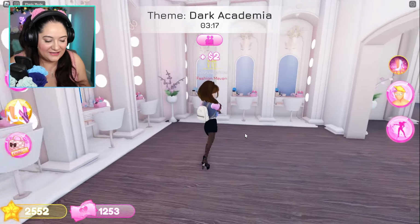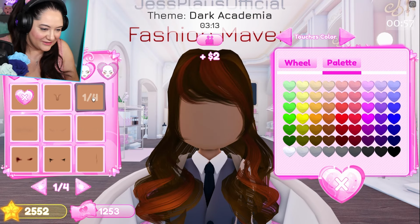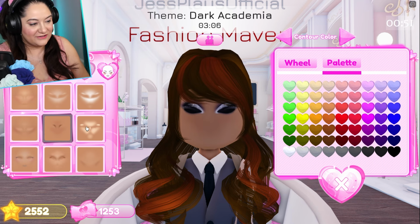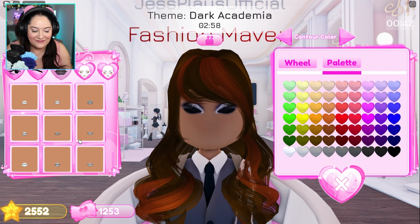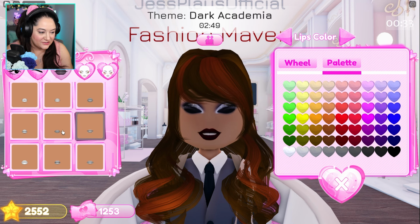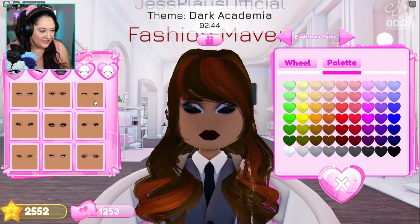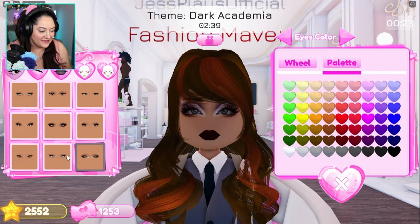Yeah, I like it. And then let's pick out her makeup because we have plenty of time at the moment. I want to give her some really pretty eyes for this. I think that would be really fun. Okay, lips. I can never pick out lips. I always struggle. Like, I don't really want matte lips. I did say I have to do dark colors. So let's do this. And then eyebrows. And then eyes, dark colors. I think we should apply that to the eyes as well. Dark color eyes. Yes. Okay.